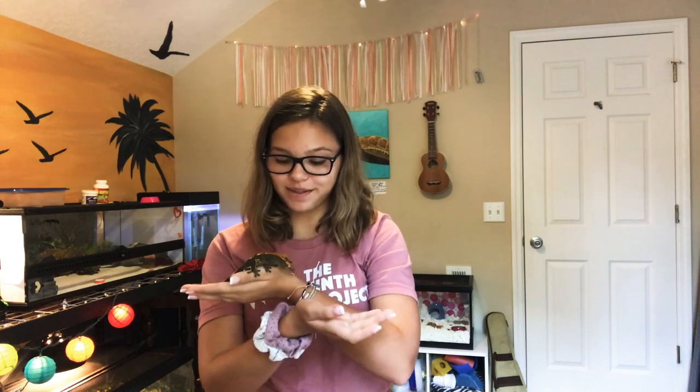This is my crested gecko. His name is Echo, and he's a little over a year old. Crested geckos grow very slowly, but they definitely get bigger than this, and they get a lot wider too. Crested geckos have a feature known as firing up and firing down.